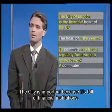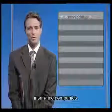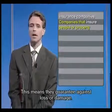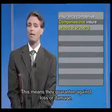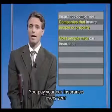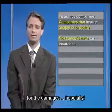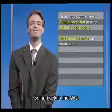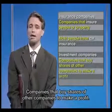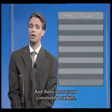The city is important because it's full of financial institutions. For example, insurance companies. These are companies that insure people or property. This means they guarantee against loss or damage. Now, most people have car insurance. You pay your car insurance every year, and if you have an accident, your insurance company pays for the damages. Hopefully. Going back to the city, there are investment companies, companies that buy shares of other companies to make a profit. And there are several commodity markets.